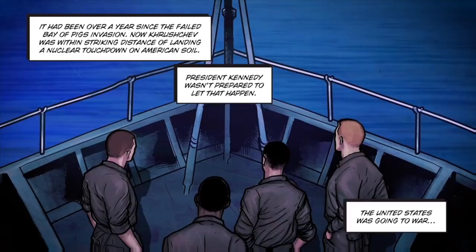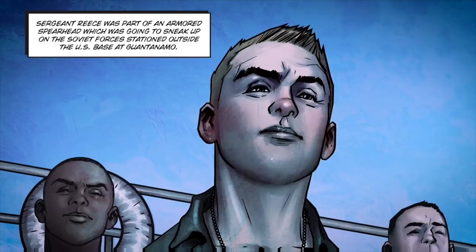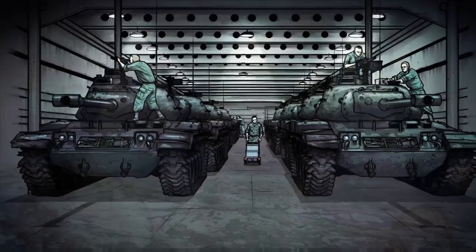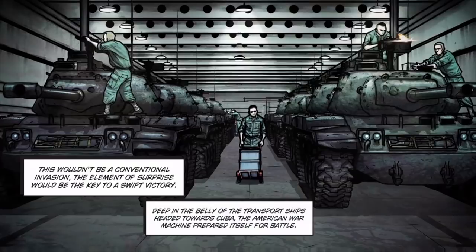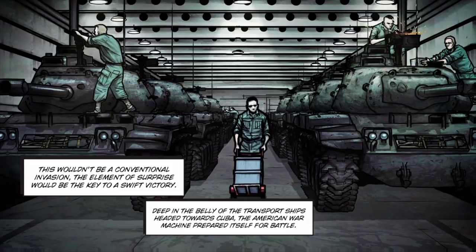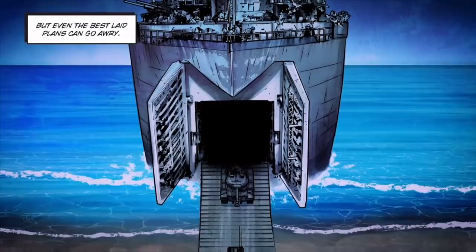Sergeant Reese was part of an armored spearhead, which was going to sneak up on the Soviet forces stationed outside the US base at Guantanamo. This wouldn't be a conventional invasion. The element of surprise would be the key to a swift victory. Deep in the belly of the transport ships headed towards Cuba, the American war machine prepared itself for battle. But even the best laid plans can go awry.